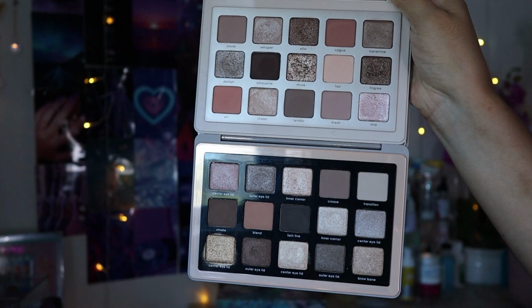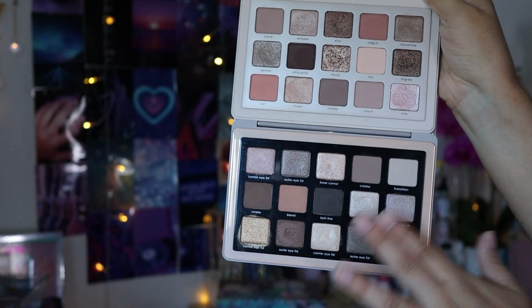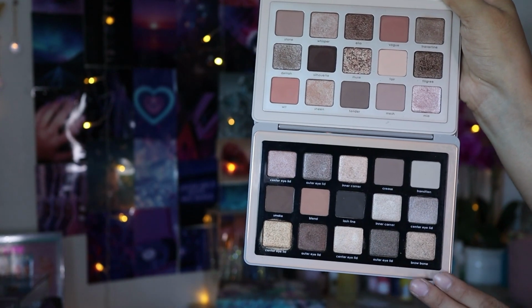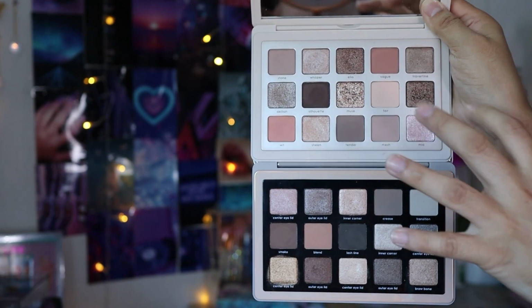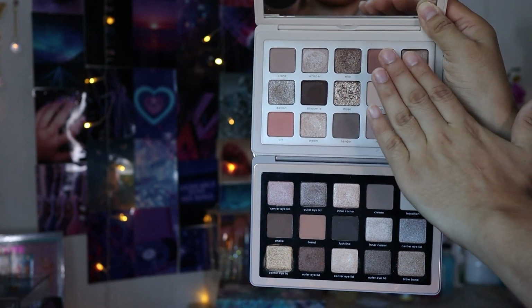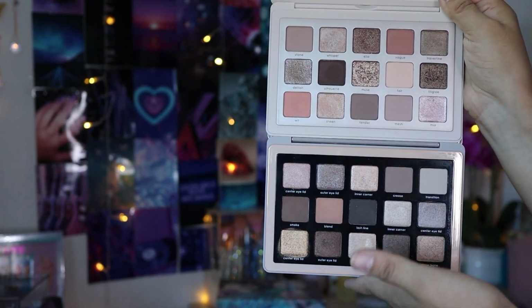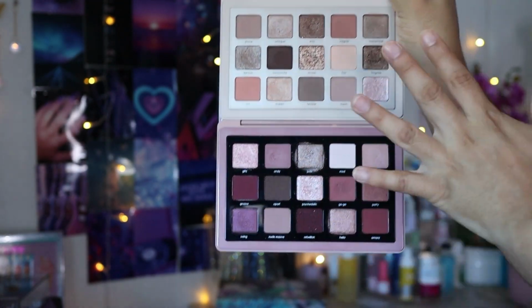I also have the Glam palette, so I'm going to show you guys some comparisons, not swatches, but just side by side with the Glam palette and the I Need a Nude. The Glam palette has some grays and a little bit lighter shades, but you get a lot more shimmers in this one. A lot of people love this one, but here you get more variety of different types of shimmers, with different sparkle effects, just like she explained in her description. It has a little bit of pinky and taupe, while this one's more gray and neutral. They're really different from each other, but I think they're going to complement each other so well.